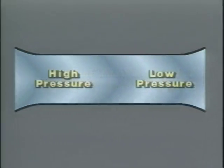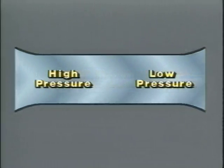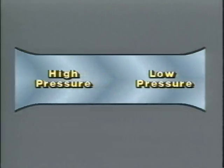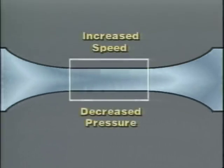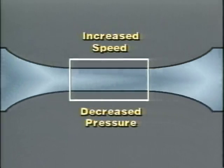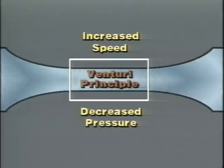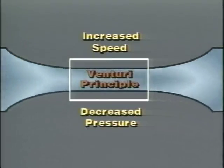Air under high pressure moves toward air under low pressure if the two areas are connected by an enclosed passage. Air that travels through a constriction increases in speed and decreases in pressure at the point of constriction. This is the Venturi principle. A liquid can be atomized or broken down into smaller parts. We'll explain how these laws pertain to the carburetor throughout the program.